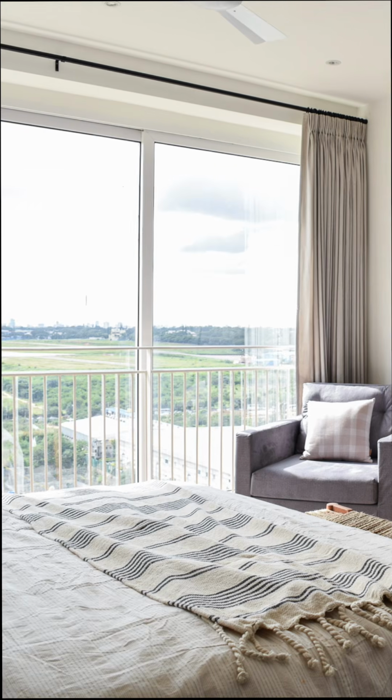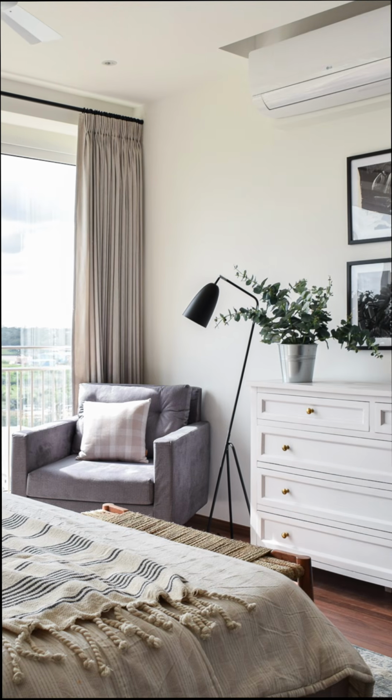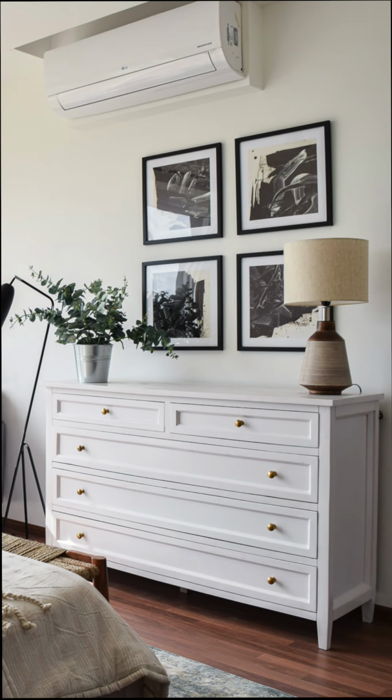We also created a cozy reading nook in the corner, and in order to add some subtle texture to the space, we went for the shiplap wall paneling.